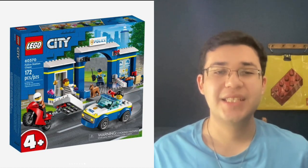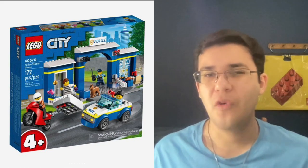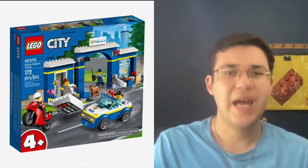We do have one more LEGO City 4 Plus set. This is set 60370 Police Station Chase. Again, not much to say. It's 4 Plus. It looks fine. This would probably be, what, $30, $40? You know, that's a pass for me.